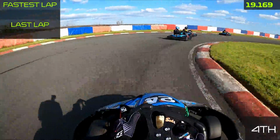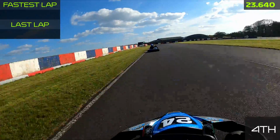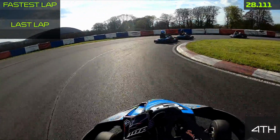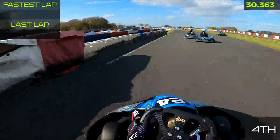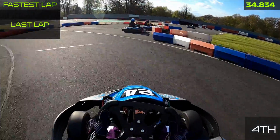Now this actually happened to a lot of the drivers behind us as well. We did have right up behind us at this point Adrian Perez, who obviously we've raced against in SRK and Club 73, so we know that he's a pretty talented driver for Team 22. I knew that he was going to be coming up behind us pretty quickly as well.